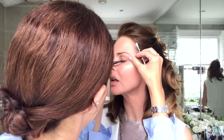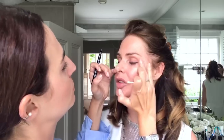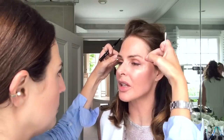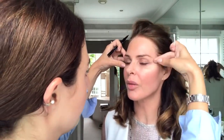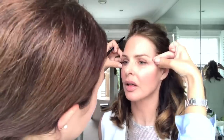Any questions from Victoria? I'm just wondering what's the best type of eyeshadow for older lids. Well, I would always say a cream. Yeah, me too. Not a powder. And I think it's got to be one that has very good blendability. Are we going to do eyeshadow? We can do the stick, because the stick is creamy.